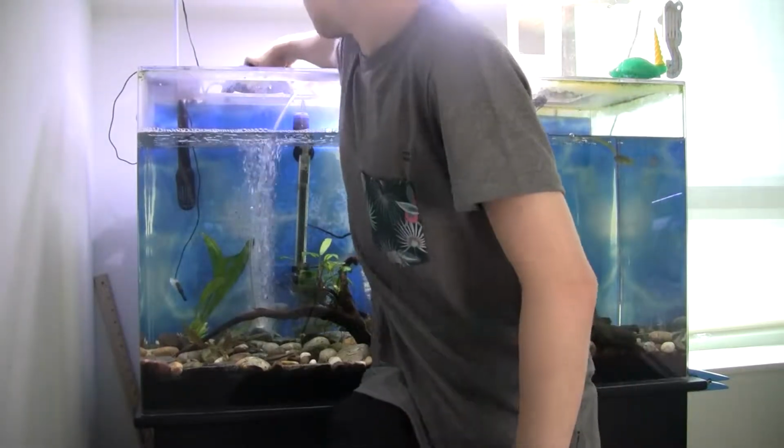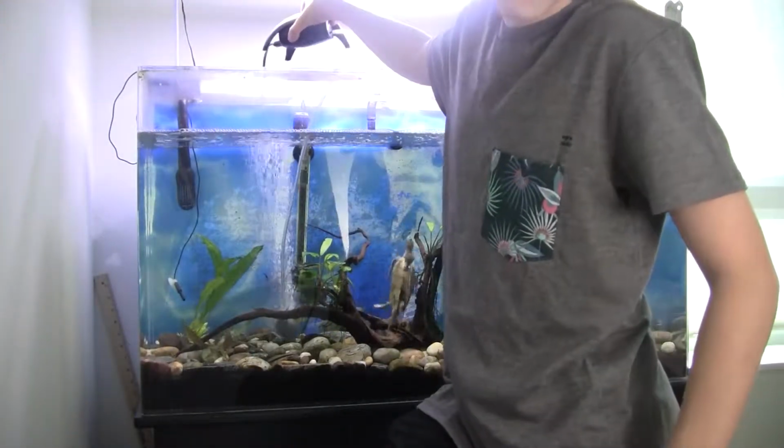We're just going in totally random order here. Next, we're going to talk about sponge filters. Now, for small tanks, sponge filters are actually really good. They're air-powered, so they require an air pump, like one of these.